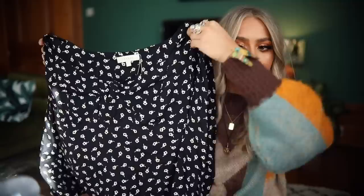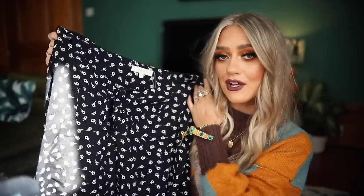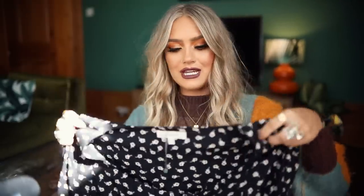Okay, next I've got a top that I love and I've been wearing it so much. It is this lovely little ditzy print shirt from Oasis. Again, I got this in a size 10. Everything in this haul is a size 10, by the way, if you're curious, absolutely everything. And it's this really on-trend neckline, which again, you can't really see, but you'll see it in the cutaways, which I love. It's similar to a square neck, where it shows quite a lot of your chest, but not a massive amount of cleavage.